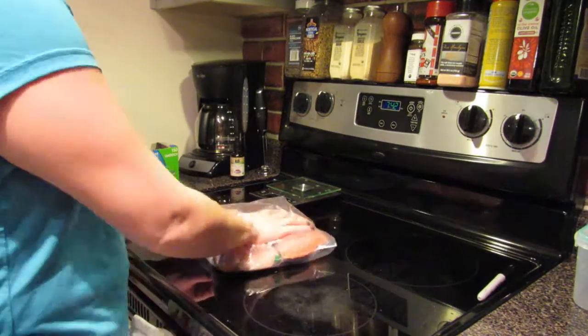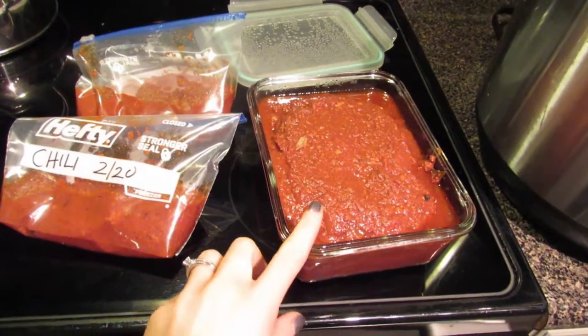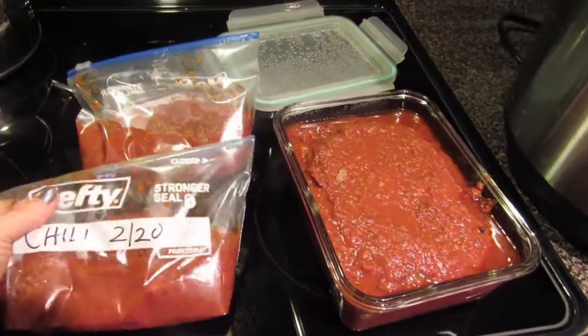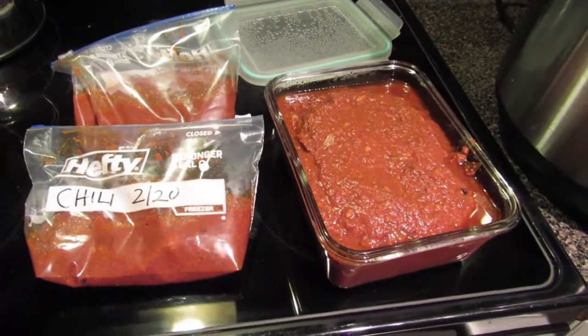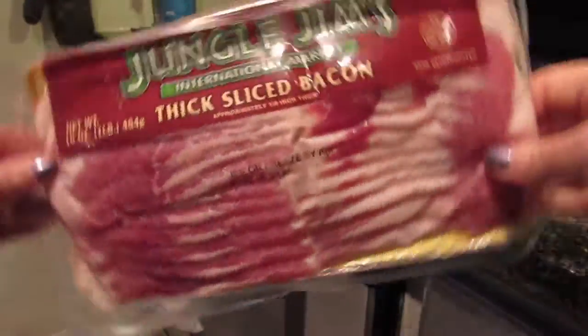In addition to that, we made a Cincinnati style chili, which I will have a separate video for. I just want to make a dedicated recipe video for the Cincinnati style chili, because I'd like to make it 3 ways. And if you're from Cincinnati, you will know why I'm saying that, no pun intended.